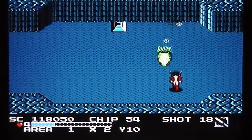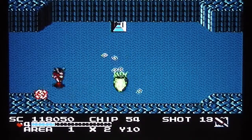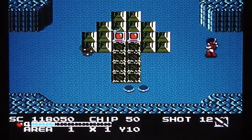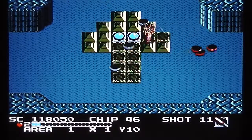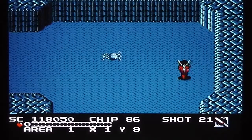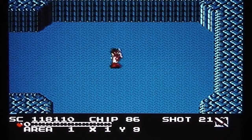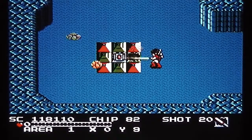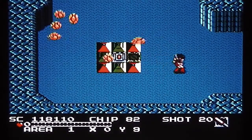There's like a giant sort of, I don't know, carrot? Giant green carrot after me now. Don't like that much. Oh, this is bad news. These things are lethal. More arachnid things. There's a lot of spiders in this game. Another power up perhaps there.